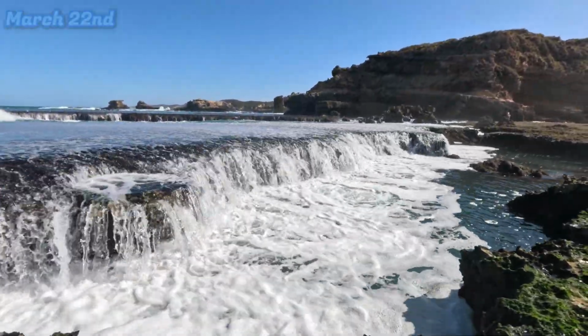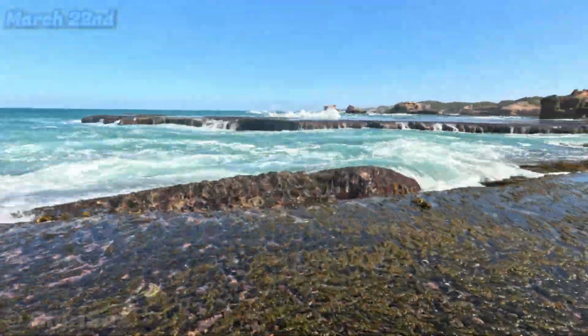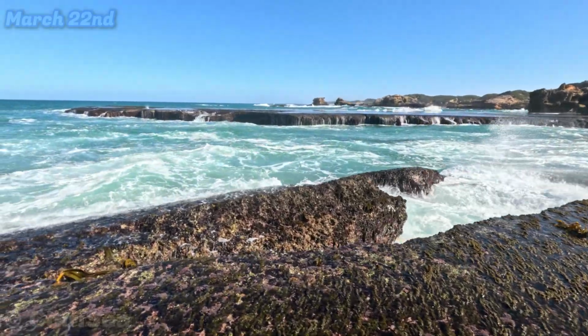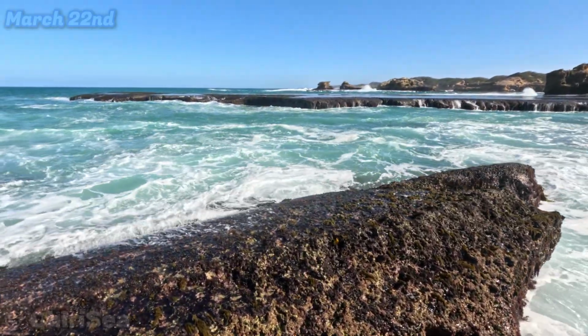There's been previous examples on the channel before, but here again there looks to be multiple chunks of rock completely separated.